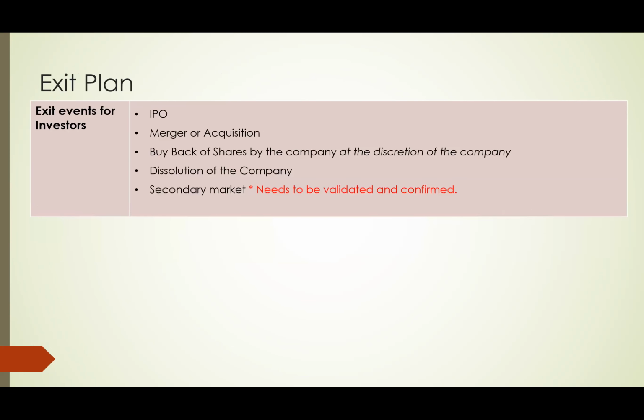All right, so the exit plan. Whenever you buy the shares, how would you exit? There are multiple ways. One is an IPO. When we get into that, that's a great scenario. Merger or acquisition with another company. Buyback of shares by the company at the discretion of the company. Whenever we have a surplus of money, when we offer a share buyback, that would be an opportunity for you to sell. Dissolution of the company, that would not be a great scenario.